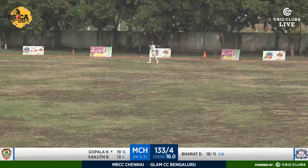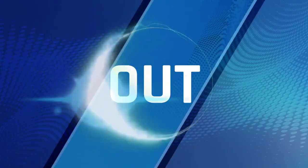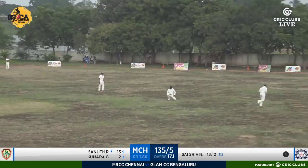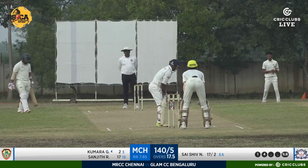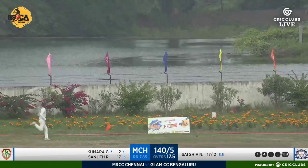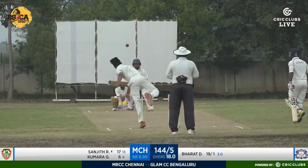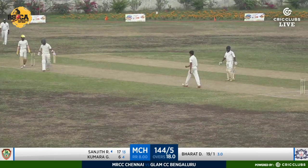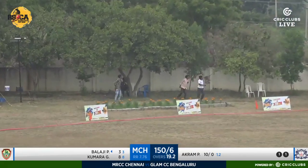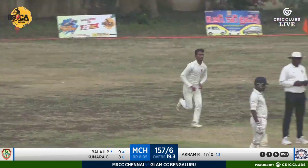A nice shot, but to the fielder's hand. Nice. A great shot by coming to the front foot. It's a boundary for the bat. Right into the air, and it's one for a six. A very long shot into the air by the batsman. And it's into the air.